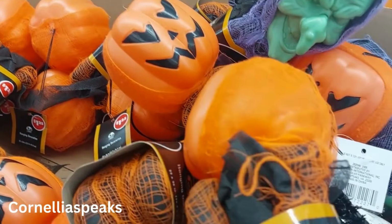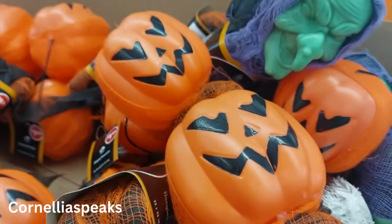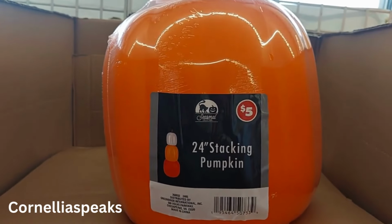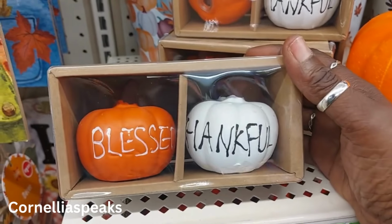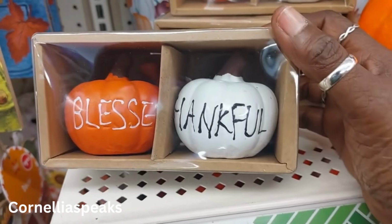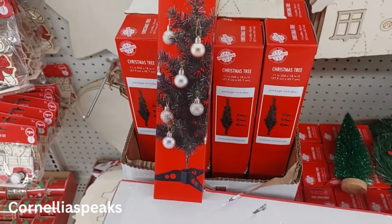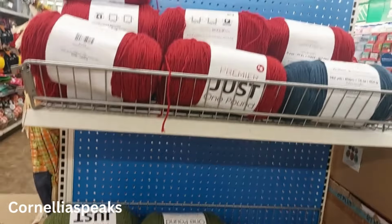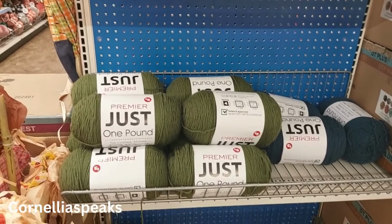Okay, what is this? Oh, it's a hanging decoration. So this year, stacking pumpkins is in. They are the big rage this year. These little salt and pepper shakers are cute. They got the little trees out again this year already. The $1.25 ones.